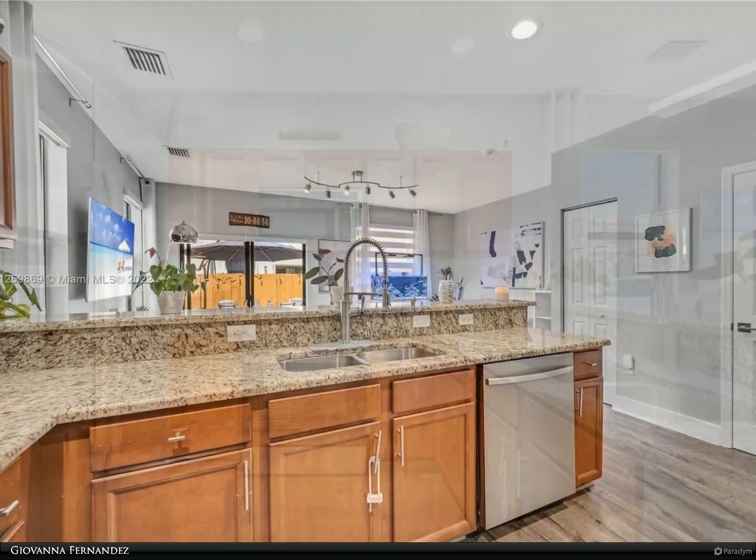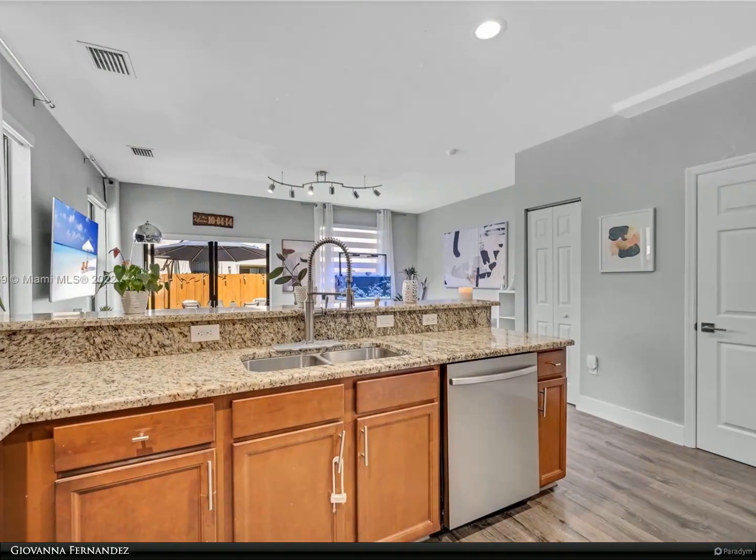Excellent location and amenities to include clubhouse, pools, play area, and gym.